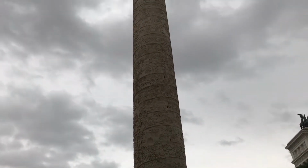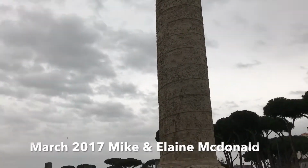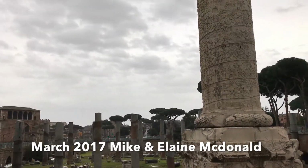Okay, this is the oldest piece of material as far as we know in Rome. It's from Egypt. There's inscriptions up over it.